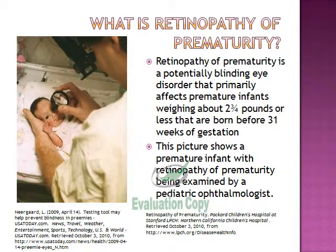Retinopathy of Prematurity, or ROP, is a disorder of the blood vessels of the retina. It is a potentially blinding eye disorder that primarily affects premature infants weighing about 2 3/4 pounds or less that are born before 31 weeks of gestation. The smaller a baby is at birth, the more likely that baby is to develop ROP. This disorder, which usually develops in both eyes, is one of the most common causes of visual loss in childhood and can lead to lifelong vision impairment and blindness.